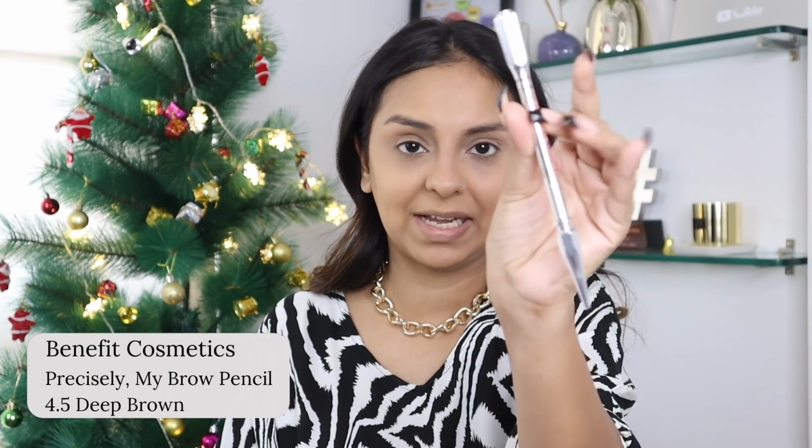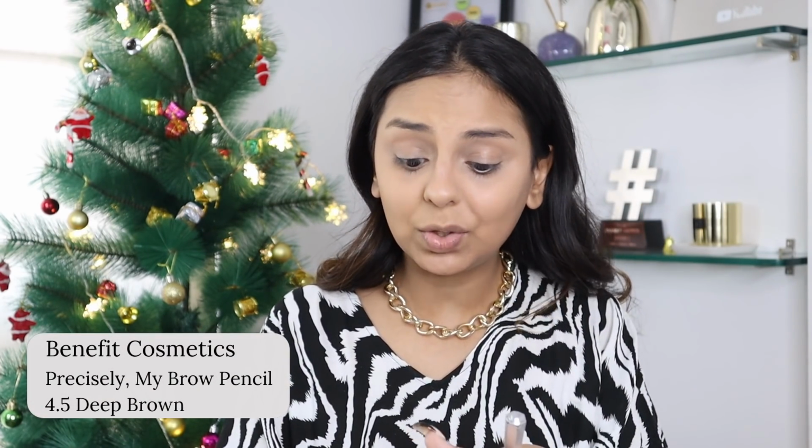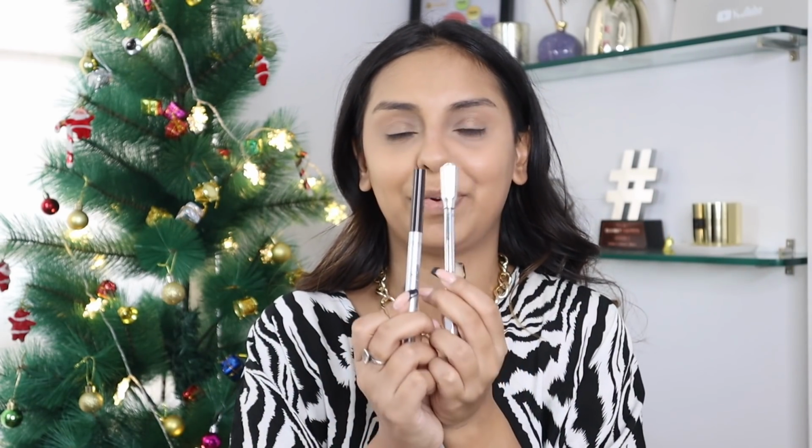Acha, eyebrows mein na main thodi si atki padi thi, because I was like, mujhe drugstore option mein, I don't think it's a fair comparison, but we are going to do it. You guys know I love Benefit brow products. I have the Precisely My Brow over here, and even though I really like the Brow Artist from L'Oreal, this is a product I use kind of on the daily and I do think it's a good product. I don't think it's good enough to be compared with a Benefit brow product.